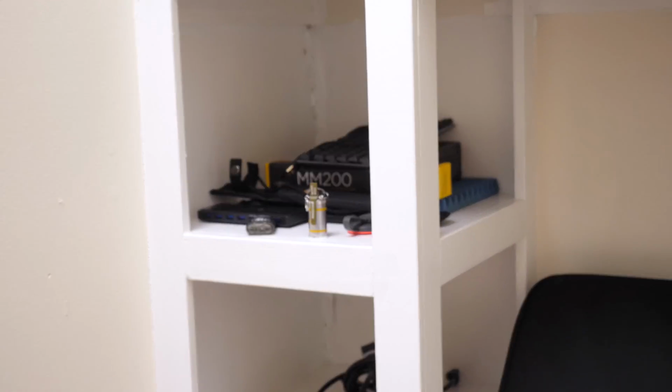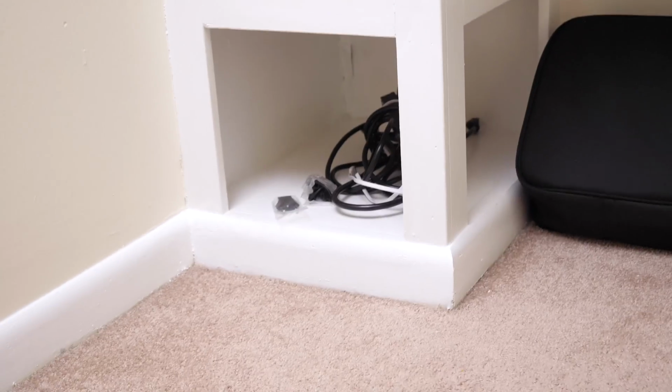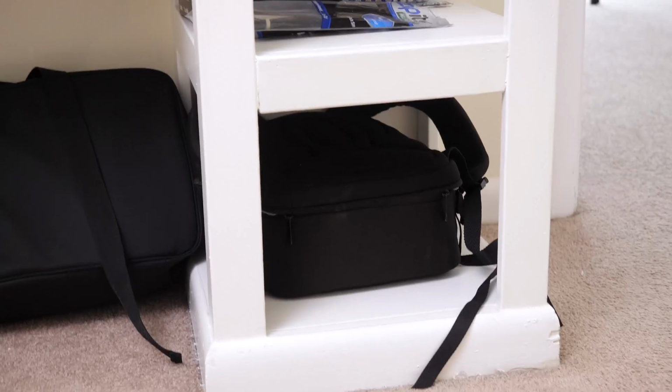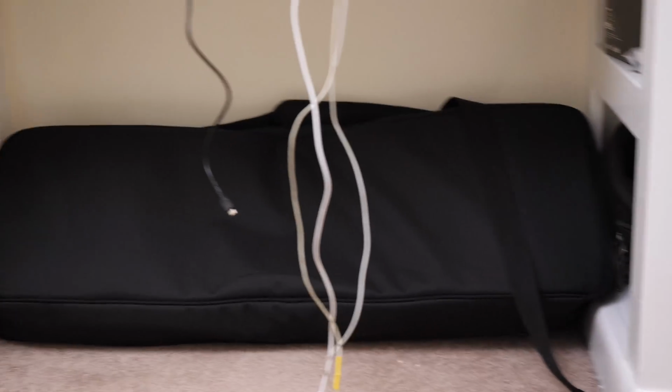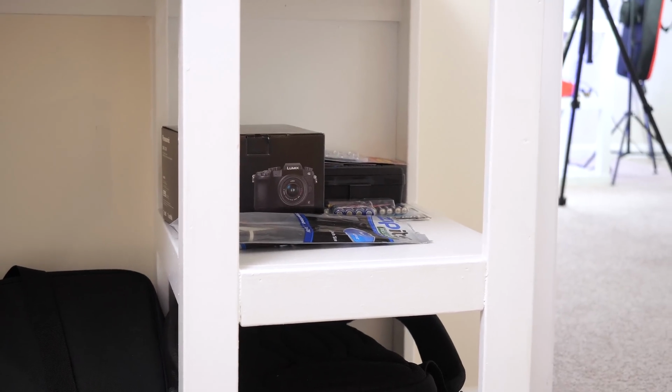Over here on the left side, we just have absolutely random stuff. There's no rhyme or reason to it. I have cables down there for now, but I want a more elegant solution than that. Over here, there's a camera bag. That's actually the Inboard M1, the electric skateboard that I did a video on. And over there are just some boxes and zip ties.